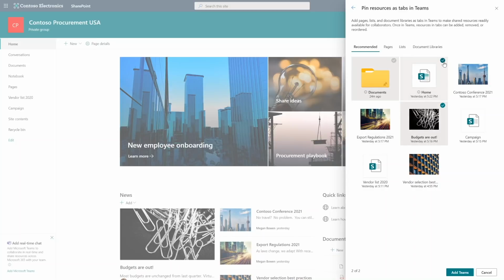And then we pre-select the home page for the team in this list, because often the configured home page is a great set of content and activity that you can hit the ground running with when you land in the team's experience. And you'll see pages, lists, and document libraries. And we've introduced pivots for these as well. So you can select pages. Let's pick a list here. So I've got 4 items here that I want to pin as tabs in the new team that's getting created.